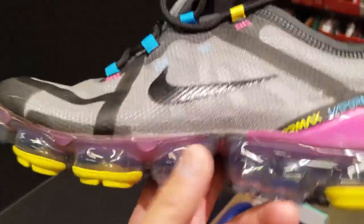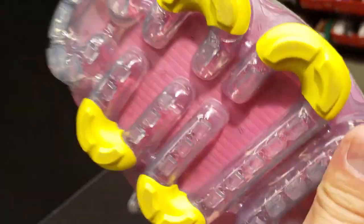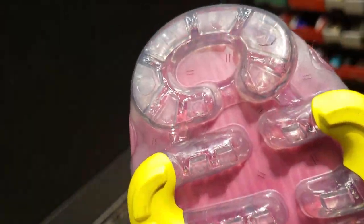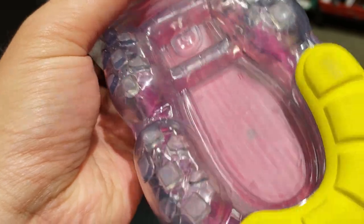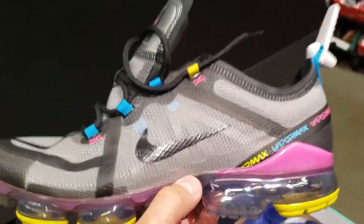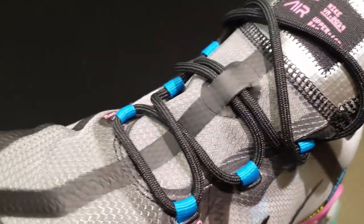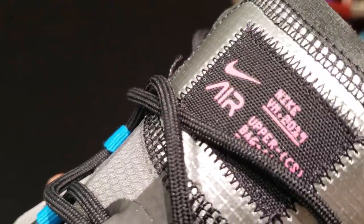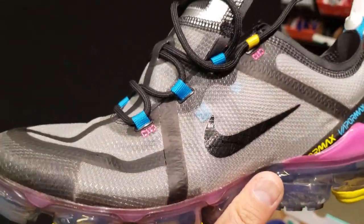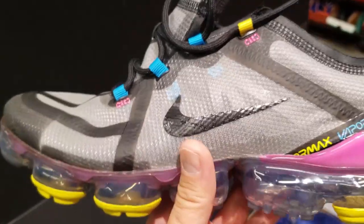I'm loving the flavor on these, man. I'm really digging the colors. You know, they feel like cleats. Tell me what you guys think about how they feel. Have you guys tried on some Vapor Maxes? They look amazing. They feel a little weird. They feel kind of like you're wearing cleats. Obviously, I haven't done that since high school, but they totally feel like football or soccer cleats. Let me know what you guys think.